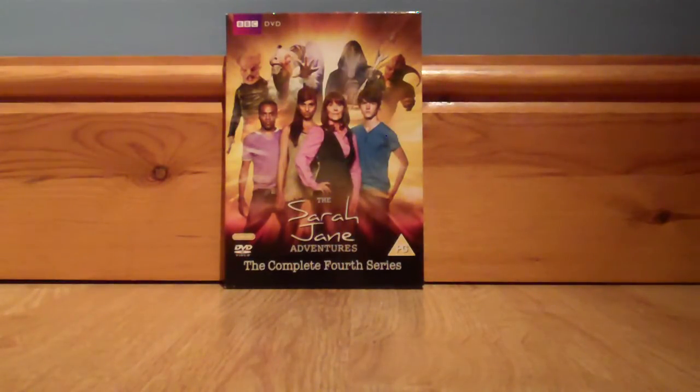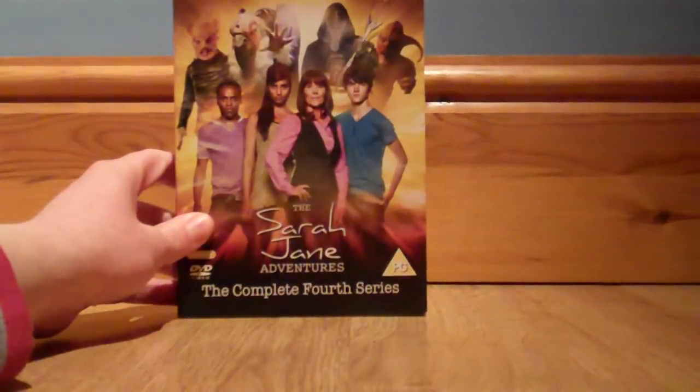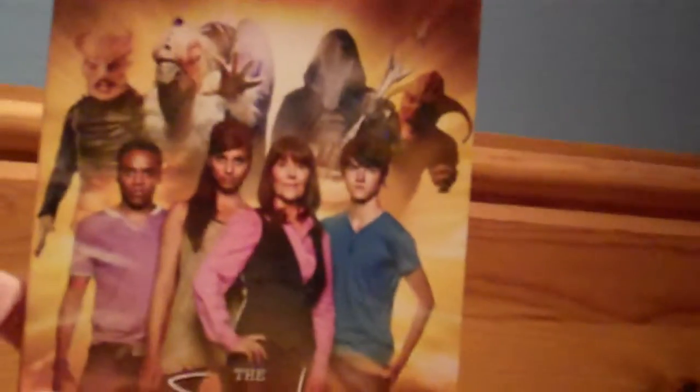Now, if you've seen my review of the complete 3rd series, you will know that I am quite frustrated with what they did with series 3 and beyond with the Sarah Jane Adventures. They just put the DVDs in these stupid, single DVD cases with sleeves, which I thought was pretty annoying, because it's a complete series. You'd at least expect it to be a box set or something like that, but anyway, all frustration aside, let's take a look. First we've got BBC DVD, The Sarah Jane Adventures, the complete 4th series, rated PG.